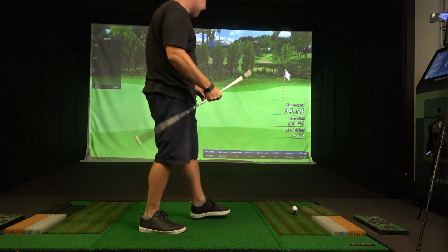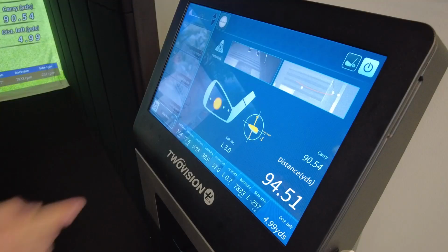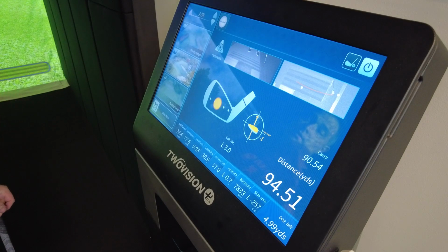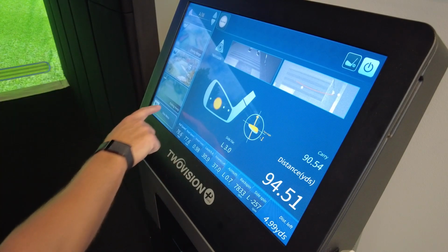Oh, look at that shot. That's awesome. I've been practicing a lot. So as you guys can see also on the screen, it shows you your face angle, where the ball hit the club. I mean, this is next level technology. I just cannot believe how awesome this is. So again, this is the approach section.